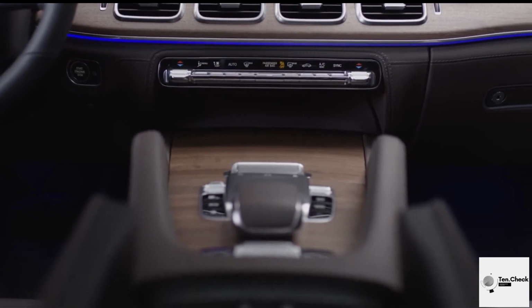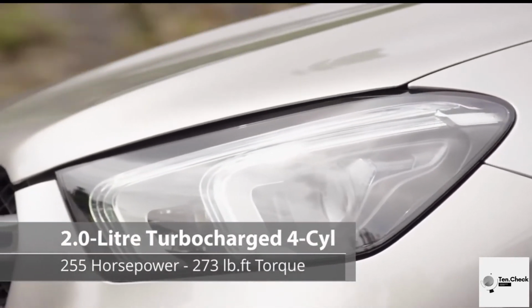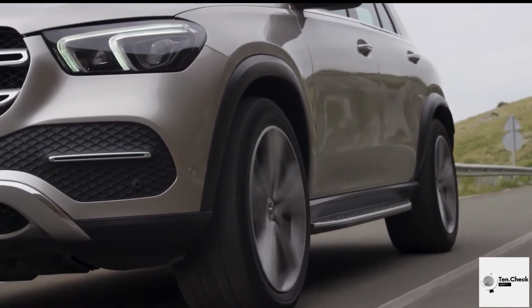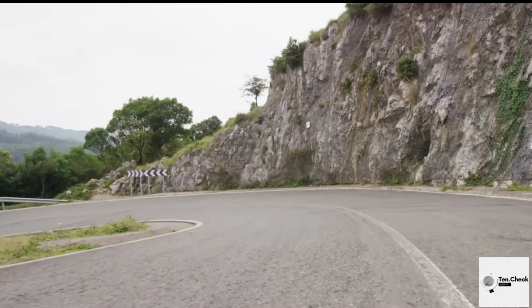The GLE 350 comes standard with a turbocharged four-cylinder engine. Don't be fooled by its small size though. This 255 horsepower engine packs plenty of punch and can accelerate from 0 to 60 miles per hour in just over 7 seconds. Drivers yearning for a little more oomph can opt for the GLE 450 or the GLE 580 models instead.